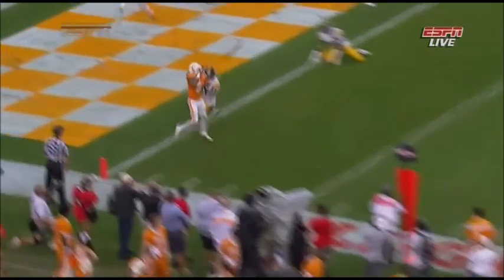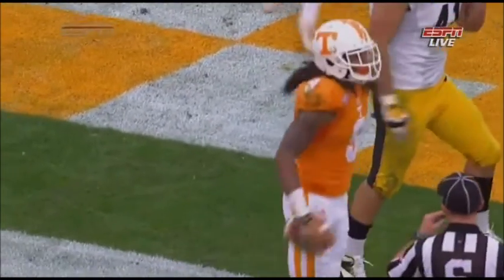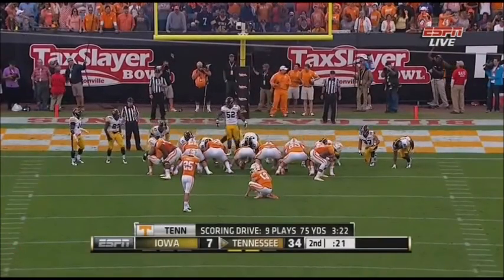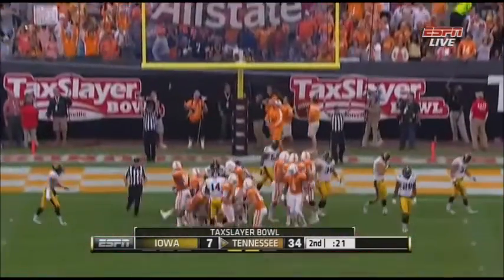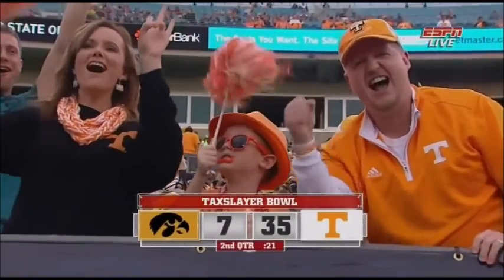Look where that ball is. Back shoulder. Pearson knew it was coming there. Perfectly placed. Tennessee in control, 35-7, as the SEC rallying today against the Big Ten.